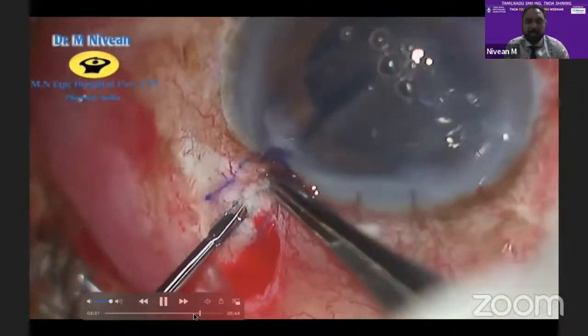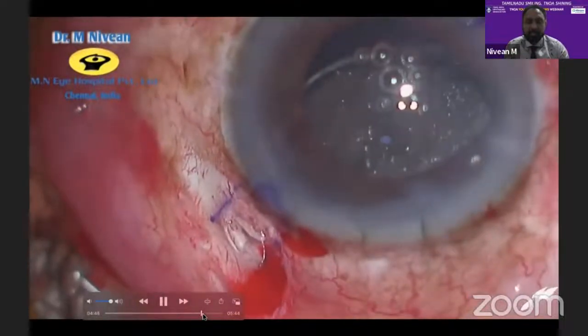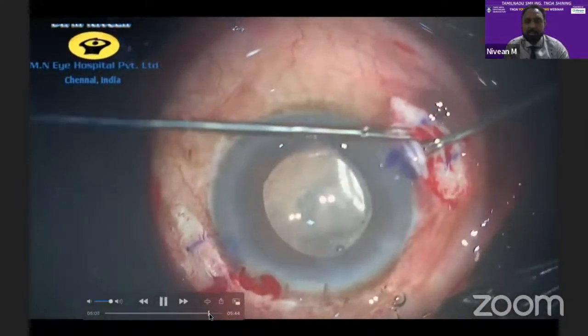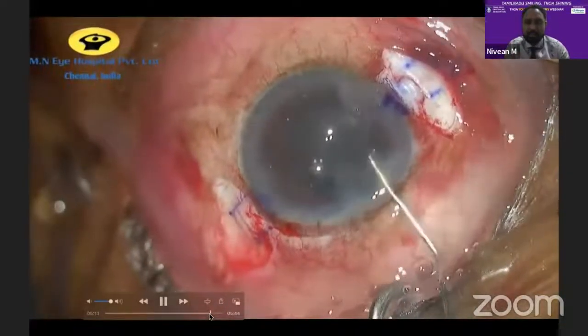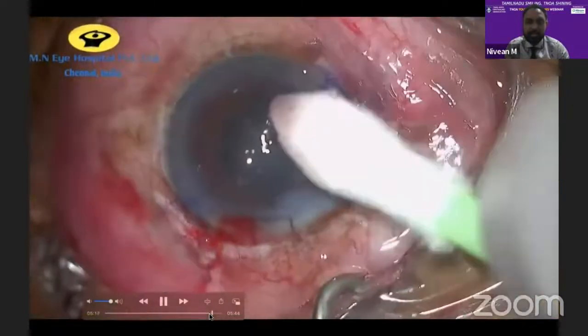So just bringing out the haptics, you can see the haptic pops out and that stays there. And then the same is done on the other side. So you don't need the trocars, or sometimes, if the infusion is there, you can make an AC maintainer also. You can see, and just always in the end of the surgery, it is good to check with triamcinolone acetonide if there's any vitreous remaining, so you can always remove it. So I do it in all secondary procedures.